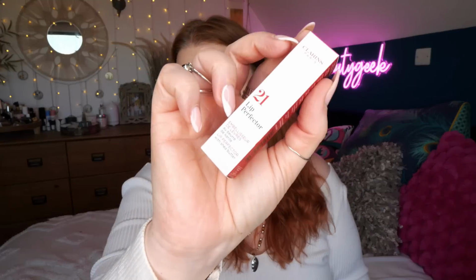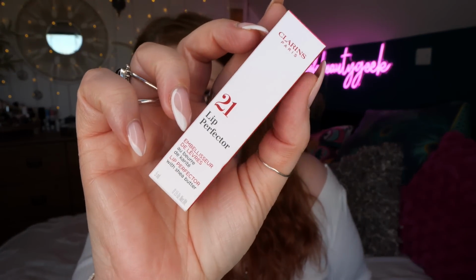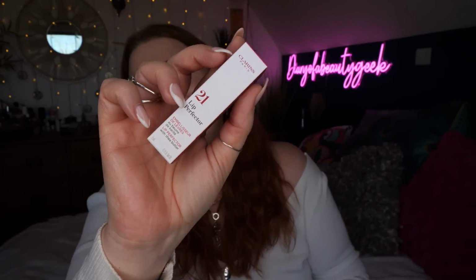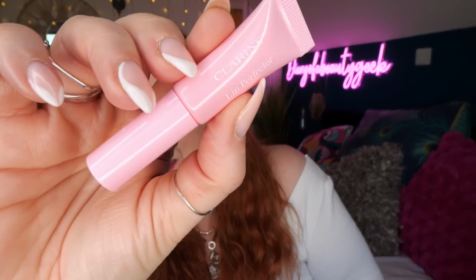Then we've got a beauty box familiar. Next loves putting these in their boxes. This is Clarins Lip Perfector with shea butter, 5 mils. I keep saying this and I feel like a broken record, but I'm going to say it again. Every time I get something for the lips, I put it in a little box and the whole family just goes in there and uses what they want. I'm sure I've got more of these than anything else, which is fine. It's a really nice one.